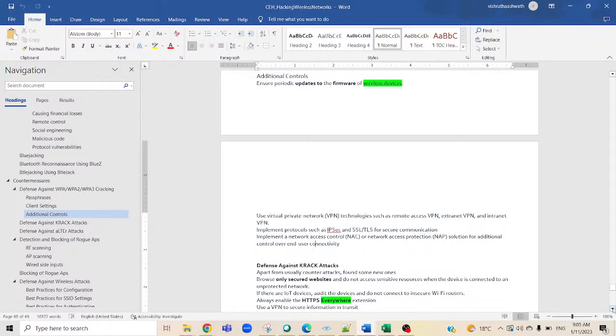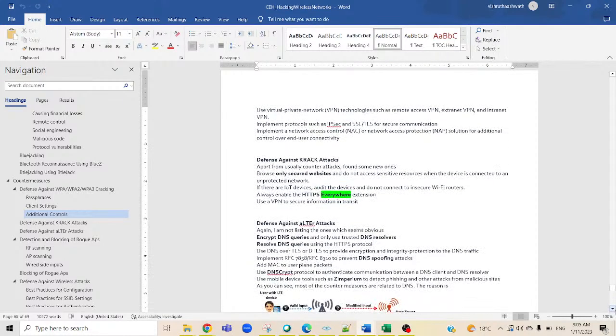Defense against crack attacks. Apart from the usual countermeasures, I found some new ones like: browse only secured websites and do not access sensitive resources when the device is connected to an unprotected network. If there are IoT devices, audit the devices and do not connect to insecure Wi-Fi routers. Always enable the HTTPS Everywhere extension. Use a VPN to secure information in transit. So this is about defense against crack attacks.